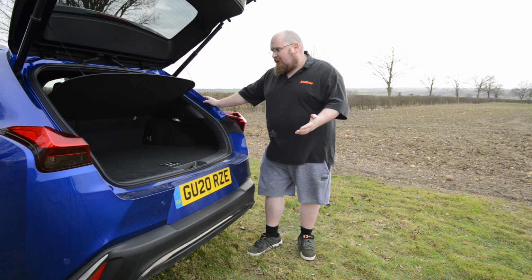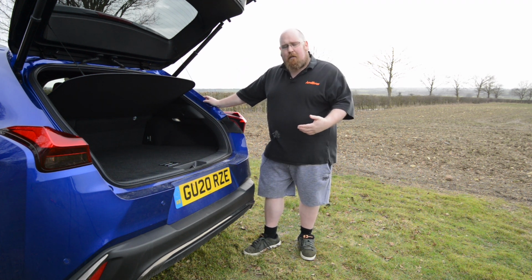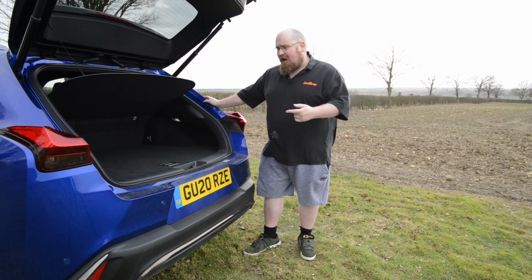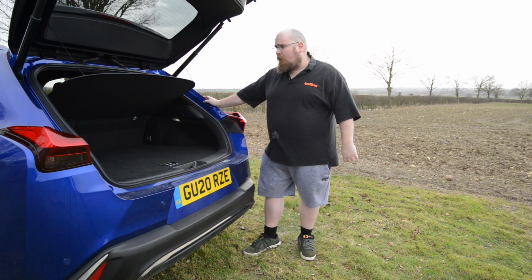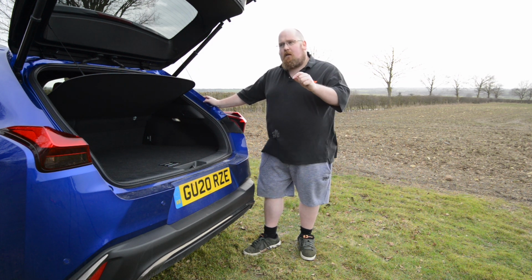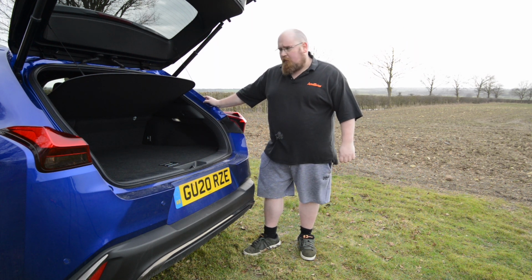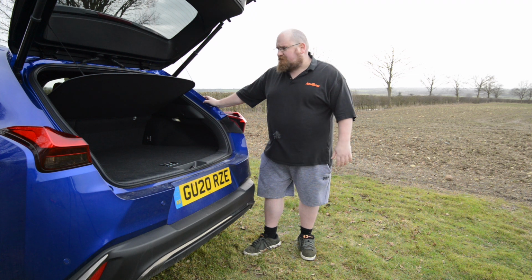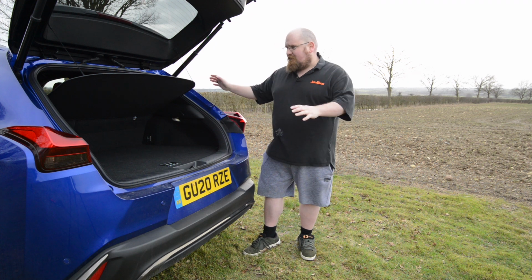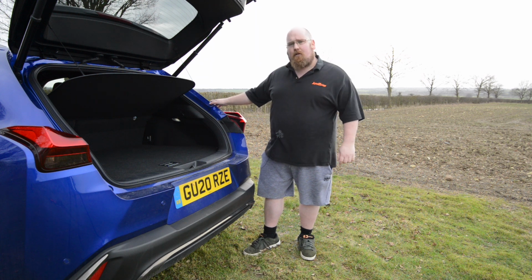But all in all, the first thing you're going to see is just that lack of boot space there. And if you are perhaps about to have a young family, I don't recommend the UX. I recommend something like the Audi Q3 or Volvo XC40. If, however, your kids have fled the nest and perhaps you're an older retired couple, then this would be perfect for you, because you can still get roughly a week's shopping in there. But it's not perfect if you have a family. But you know what? Let's get this Achilles heel aside now on the UX, and let's take it for a drive.